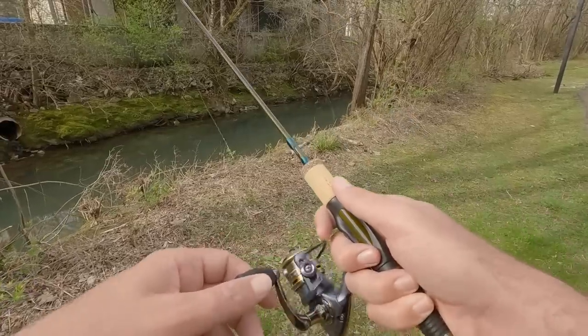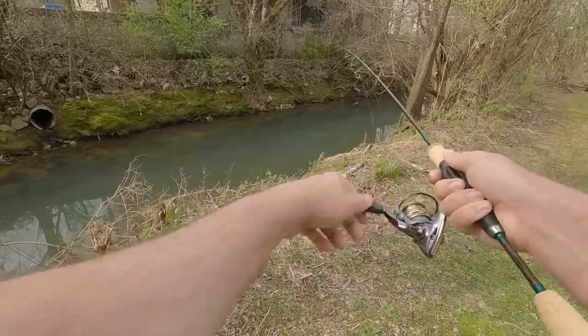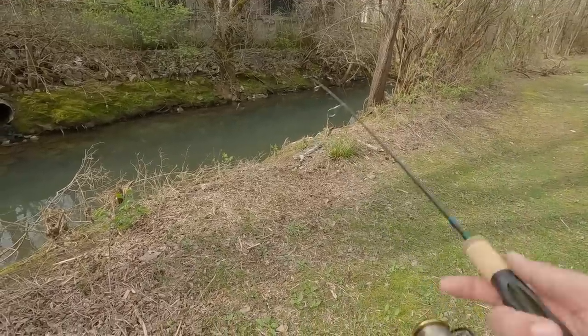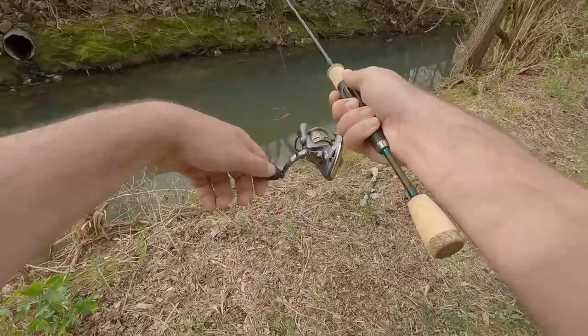Come on, eat it, eat it, eat it. There's several of them looking at it. Oh, I thought I had one. There's a lot of fish in there. And now my lure's stuck. Nope, no, nope. There's sunfish, there's bass. Oh yeah, we're about to get one. Yep, there he is. We might get a few of them out of here if I don't spook them all.